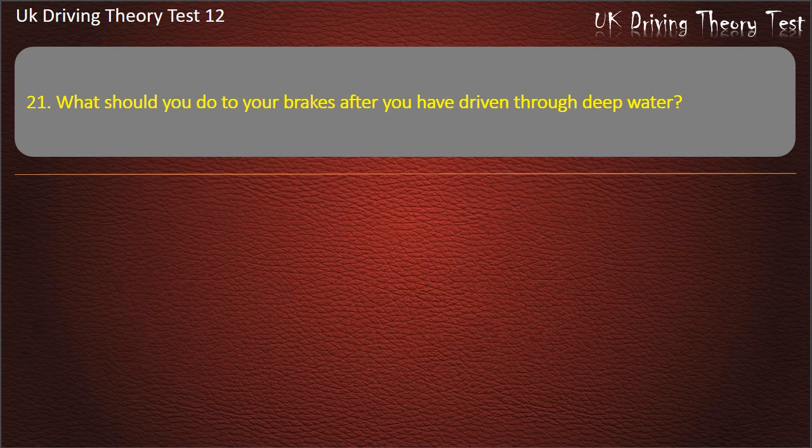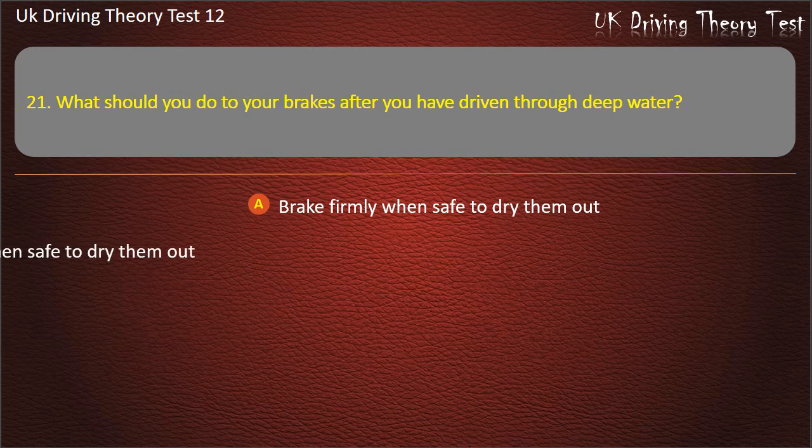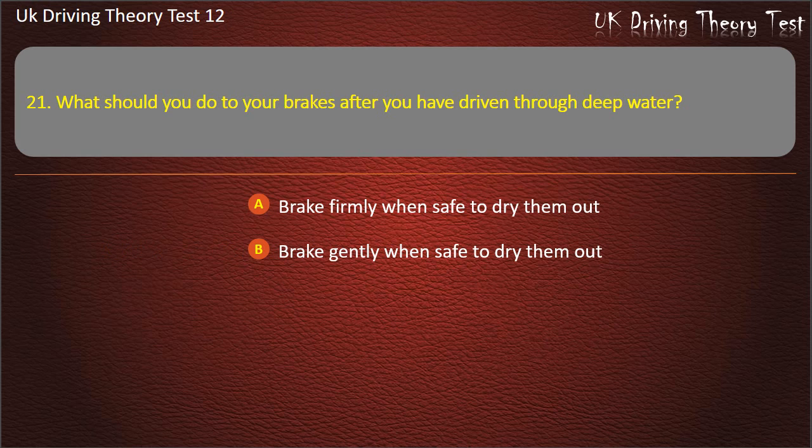Question 21. What should you do to your brakes after you have driven through deep water? Brake firmly when safe to dry them out. Brake gently when safe to dry them out. Immediately use them. Nothing. Answer. Brake gently when safe to dry them out.